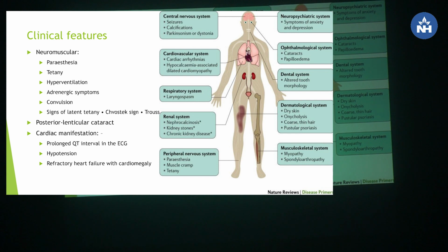Chvostek sign is increased irritability of the facial nerve. So on tapping your facial nerve, it causes spasms of the muscles. And Trousseau sign is on inflating the blood pressure cuff over your brachial artery, it causes the movement, the spasm of the wrist joint.